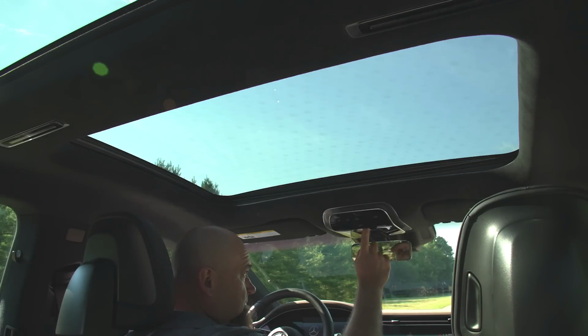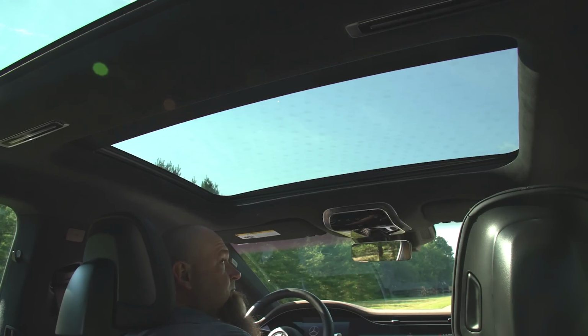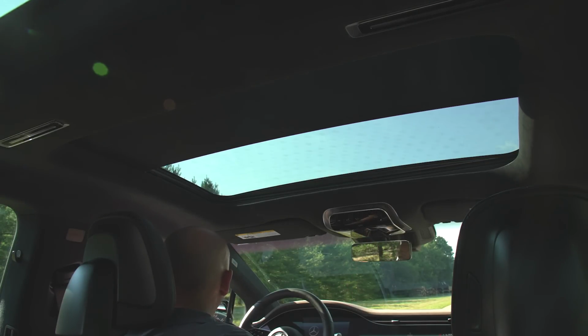I am done." But I found, basically you have to caress the button for the sunroof in order to get it to close. If you push it, it tilts or it moves back. But if you very gently touch it, it will close the shade on it. And it is really hard to have that level of dexterity while you're driving.